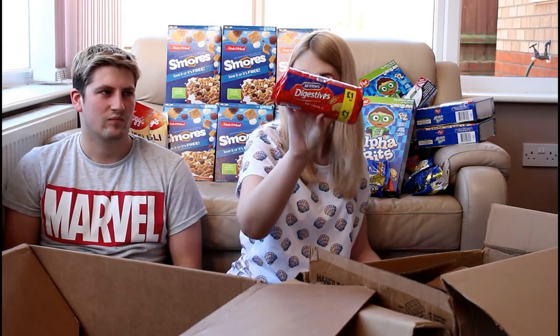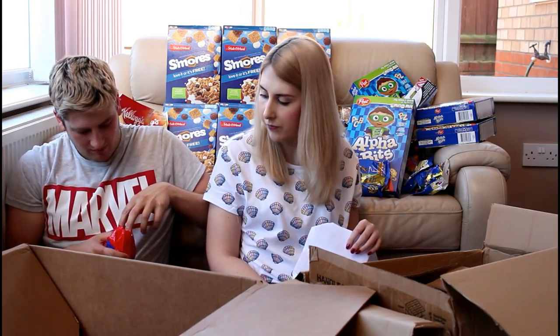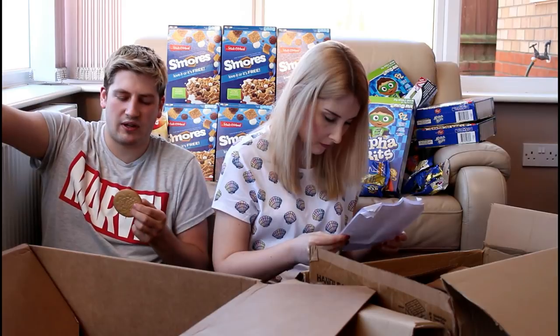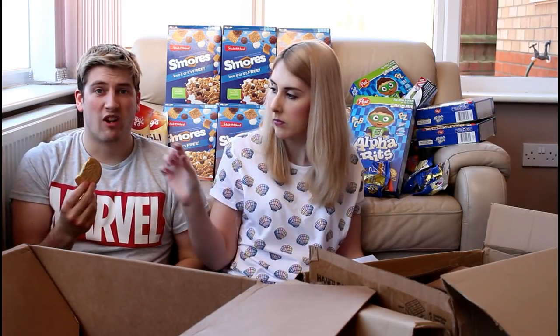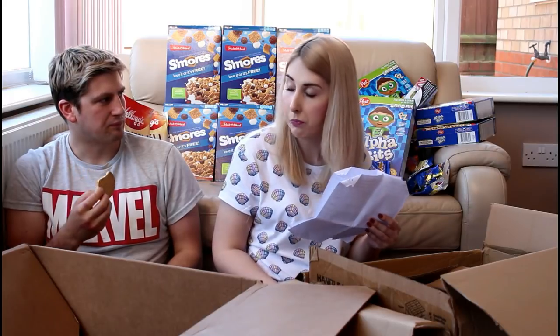Next items are McBitties Digestives. These are normally £1 a packet. They were only 39p. So, not the cheapest. Now, the thing is, with biscuits, you can tell if they've gone off because they go really soft. Mm. How do you like the biscuit? They're really good. They're not gone soft at all.